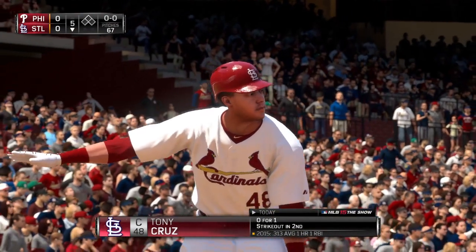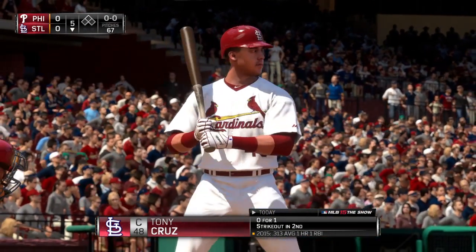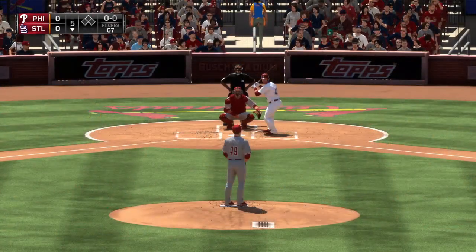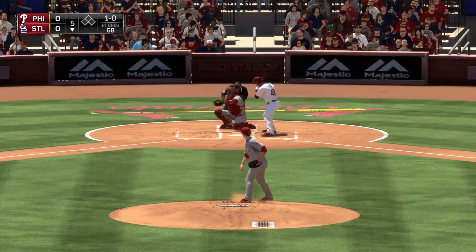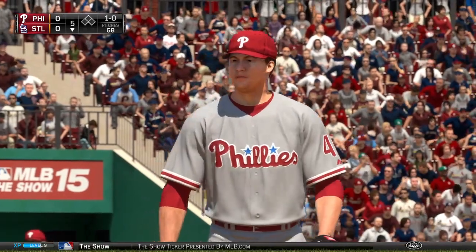Tony Cruz will stand in to lead things off in the bottom of the fifth. First pitch. And they start him with one high and away for ball one.